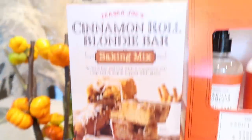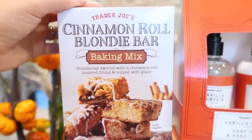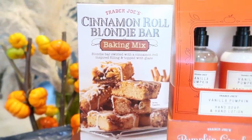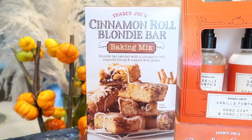So those are back. This, my friends, is one of the best things that has come in so far that's new. So this is the Cinnamon Roll Blondie Bar Baking Mix. And I was gonna make this in my taste test this week, but my store did the honors for me.